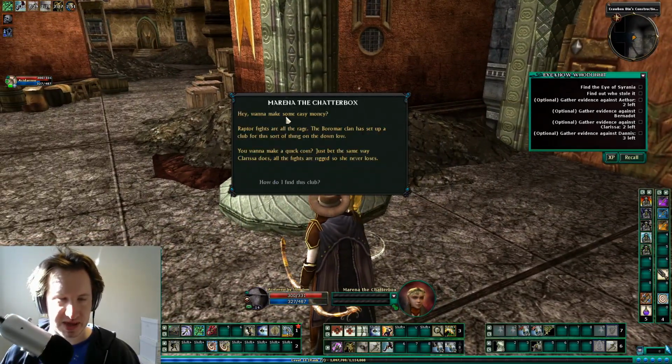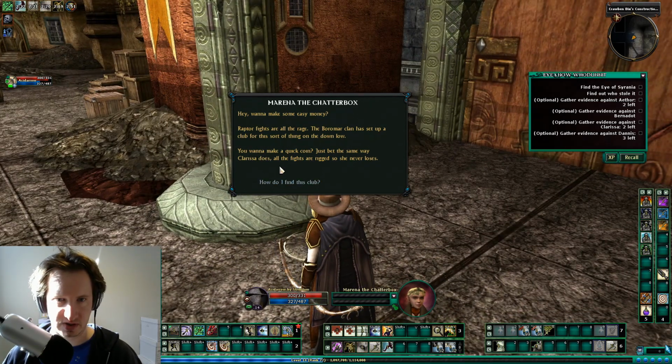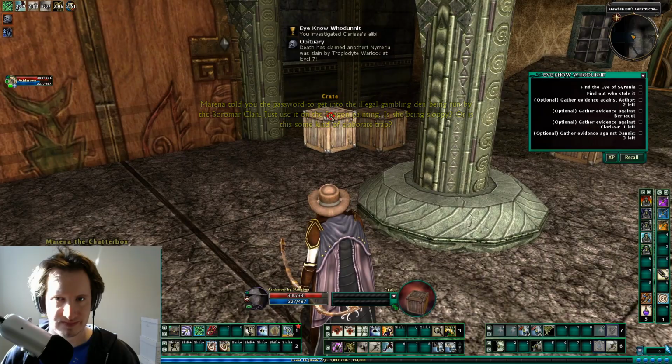Hello. Hey, want to make some easy money? Raptor fights are all the rage. Boromar clan has set up a club for this sort of thing on the down low. You want to make a quick coin? Just bet the way Clarissa does. All the fights are rigged so she never loses. How do I find this club? Morena told you the password to get into the illegal dragon gambling den run by the Boromar clan. Knock on the painting and say easy money. Just use it on the dragon painting.